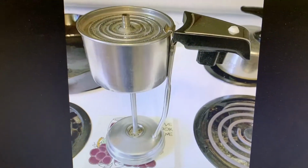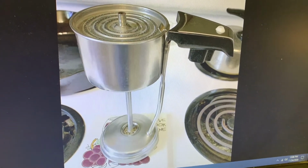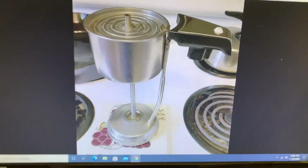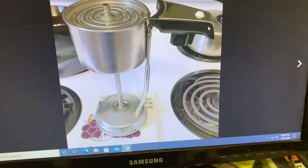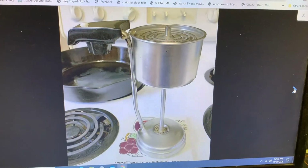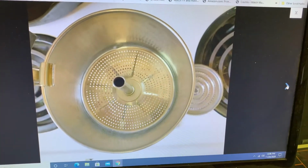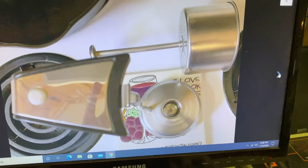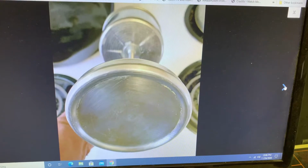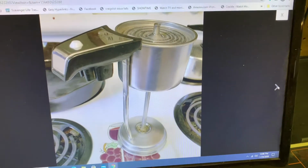This is a heating element for a percolator, a Pyrex percolator. It's got the basket and cover all complete, and I was able to sell this for $25. This came in a lot with a bunch of coffee pots and Pyrex glass percolators, and I guess this would have been a Corningware percolator this would have fit in. Again, this is just the heating element and basket, and it sold for $25.